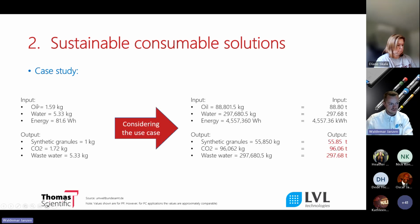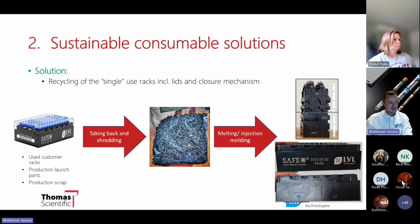We also researched what it meant in the end. You see the input for creating this amount of plastic: oil, water, and energy. And it was huge. The output of 55.85 tons of resin required, for example, 88.8 tons of oil. Those are huge numbers. So I thought, okay, we have to figure something out to improve our responsibility on sustainability.